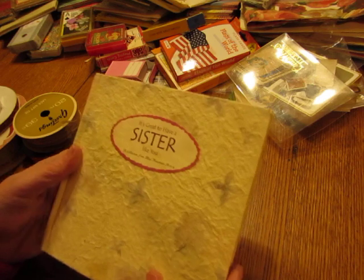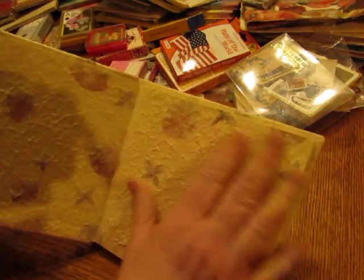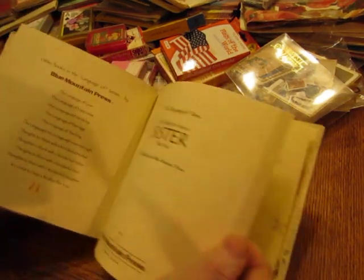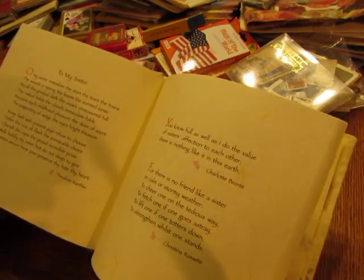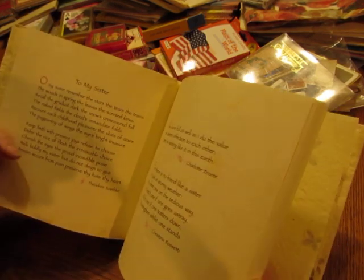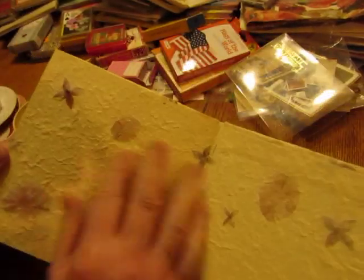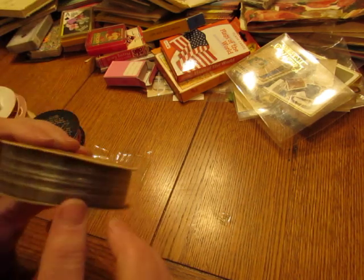It's great to have a sister like you. A collection from Blue Mountain Arts. Look at that handmade paper. And then it has some quotes about sisters. Charlotte Bronte, Christina Rossetti. I love that. And I have sisters that I love too.